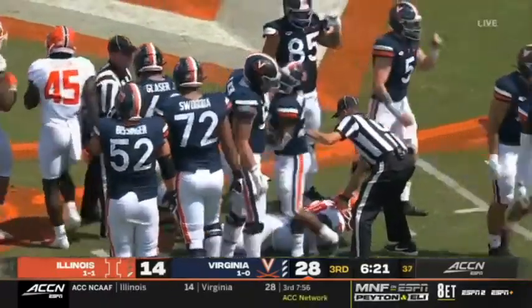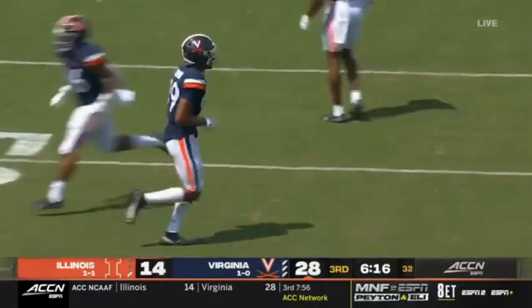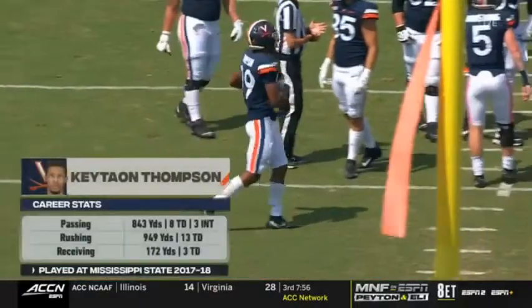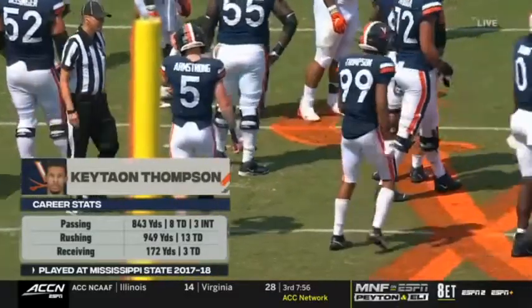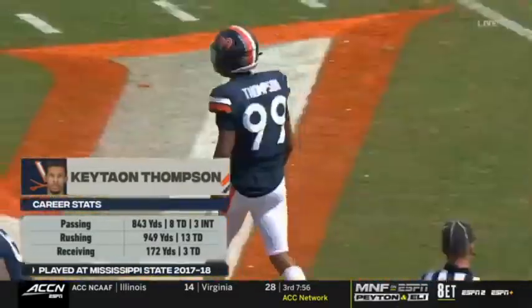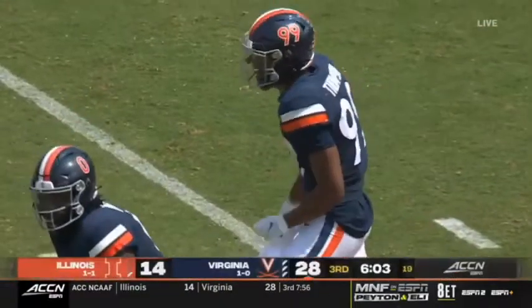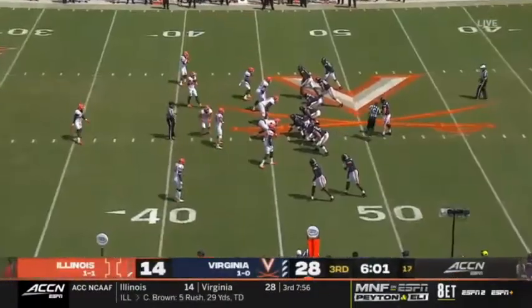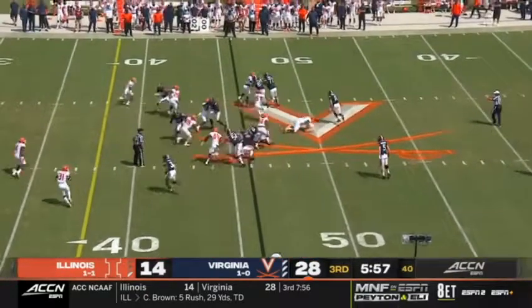When we talk to this UVA coaching staff and just how they recruit, they want guys who can do multiple things. You see, he played at Mississippi State 2017, 2018 as a quarterback. However, he spent a lot of time on the bench watching. And what the coaches said is, look, he got here and he kind of had the body of a backup quarterback. He didn't have that same stamina from playing every down. Now he has it, and it's producing.